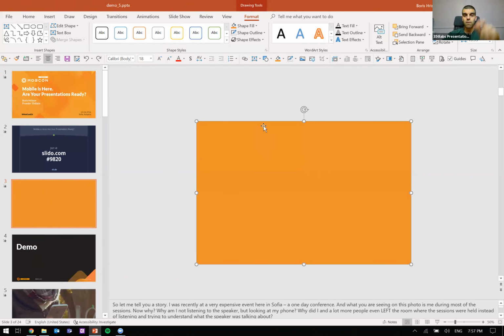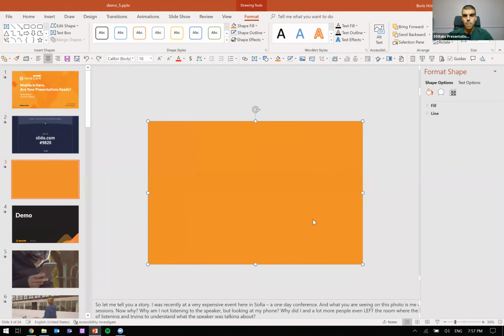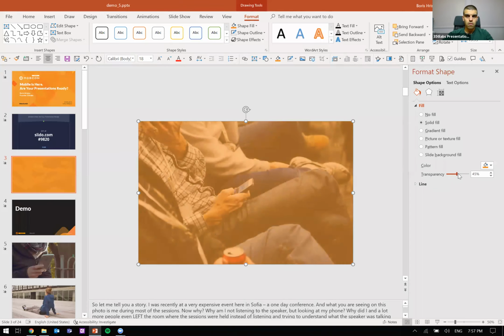So my last step is the following. I'll right click, I'll go to the format shape, right? And from here, I'll expand the fill part. And there is this slider actually, that's called transparency. So if I drag this one, look what happens.